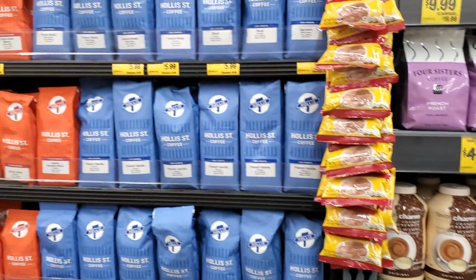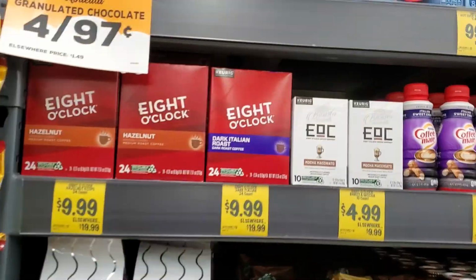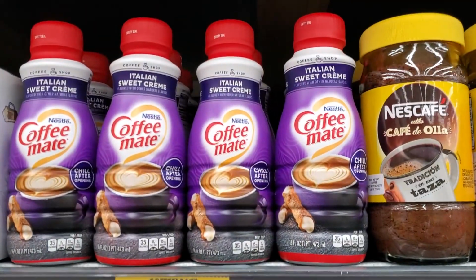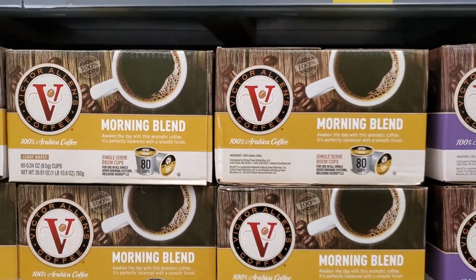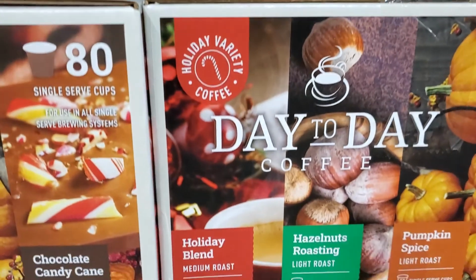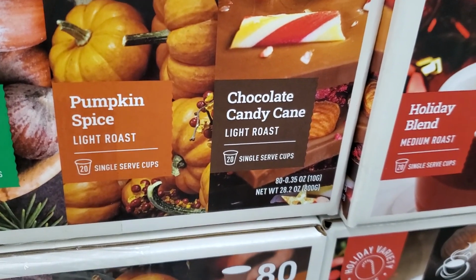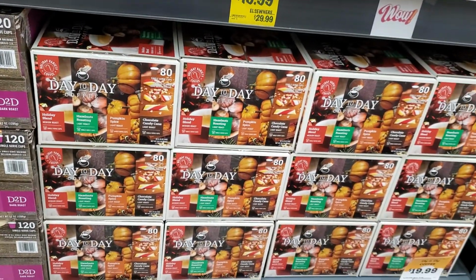And here's the coffee selections. They've got a grinder for the beans here if you want to get that and grind it here. Mexican hot cocoa, yum yum. $1.49 for a baby Coffee mate, and K-cups. Oh, well, this is interesting. It's a holiday variety, and it has holiday blend, hazelnut roasting, pumpkin spice, chocolate candy cane. But it's 80. I won't, 80 is gonna last me way too long.